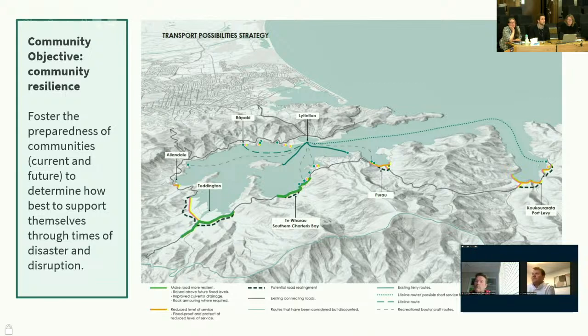We've also got a range of other lines across that visual that relate to lifeline connections between wharves and other marine infrastructure, because we've noted through our work, and this has really come through our engagement both with Runanga and communities, that people really see jetties and wharves as real lifeline assets for them, and that held true following the Canterbury earthquakes as well.